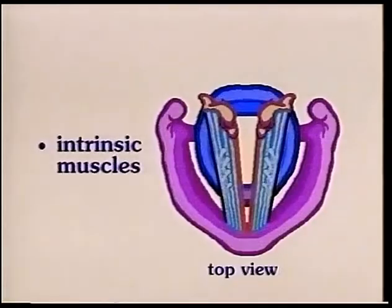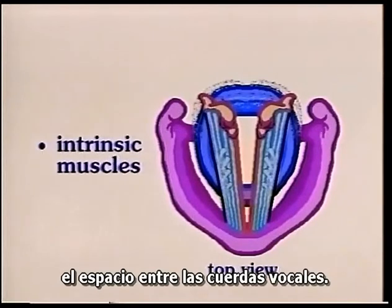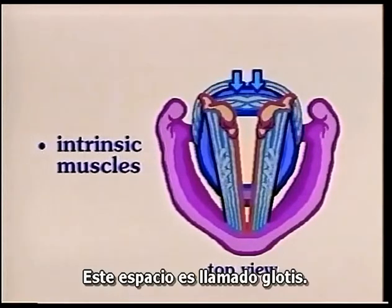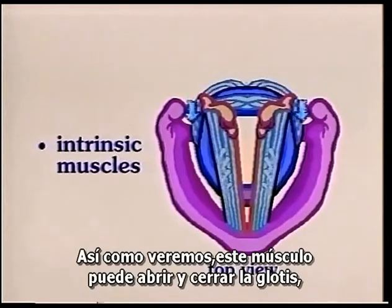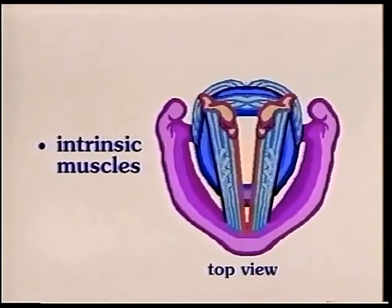These muscles govern the opening to the air passageway, the space between the vocal folds. This space is called the glottis. As we will see, these muscles can open and close the glottis partially or completely. Let's begin by looking at the interarytenoids, which are located between the arytenoid cartilages.